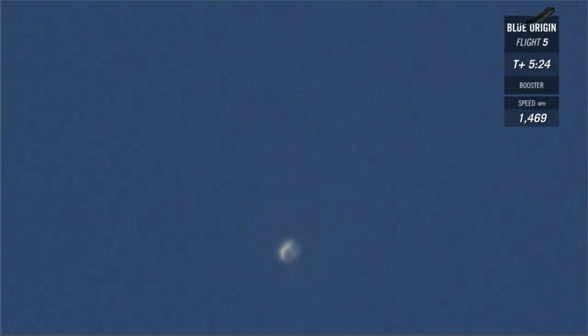Correct. The ring fin shifts the center of pressure backwards, and we're about 12 seconds out from those wedge fins deploying. And that also creates additional passive stability for the booster during re-entry. And there they go.